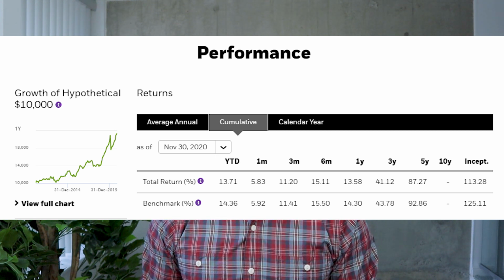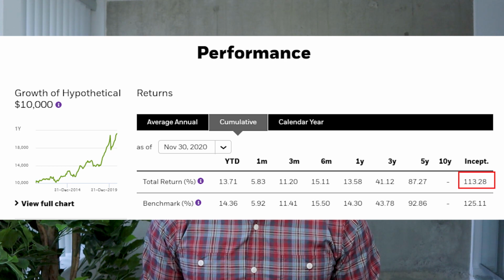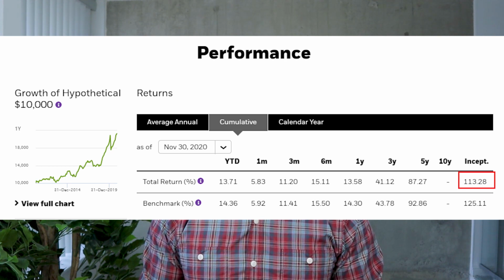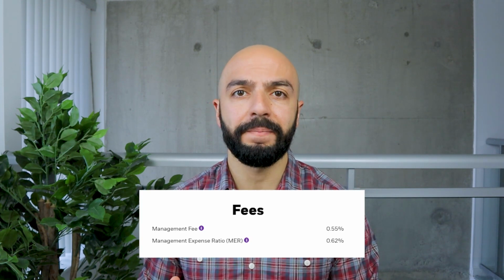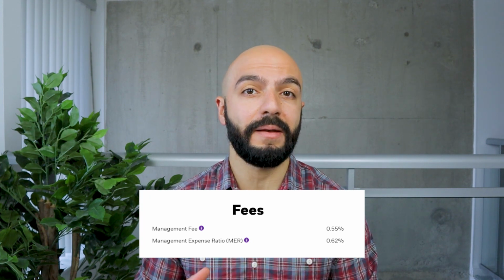Taking a look at the performance, the ETF has returned 113% in 9 years, or 12.5% per year, including dividends. I chose this ETF so you have a more conservative, risk-averse ETF in your portfolio. I own many of these stocks myself, so it doesn't make sense paying the 0.55 or 0.6% management expense ratio. I own all the top 5 holdings of the ETF already.